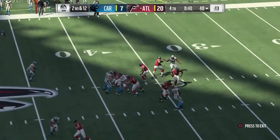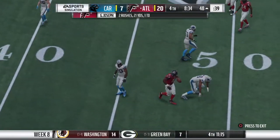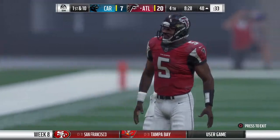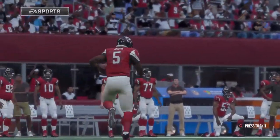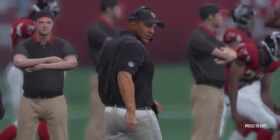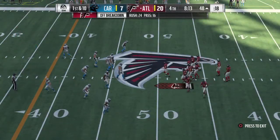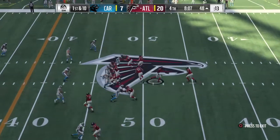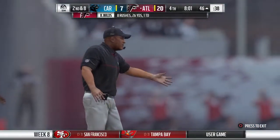Back to throw. Joseph. And he will avoid the contact as he slides to a stop. They pick up 12 on the play there, and they move the chains. So here we go, 1st and 10 now. And he'll give it here to his running back. And he'll get this down only to about the 46. 2 yards on the carry there.